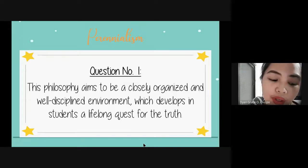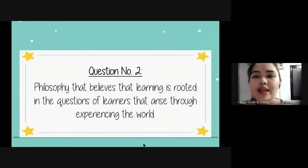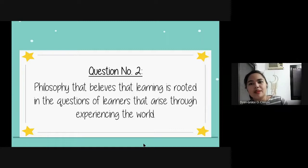Now, let us move on with our next question. Question number 2. Philosophy that believes that learning is rooted in the questions learners that arise through experiencing the world. So, what philosophy is that? Anyone from the group? Okay.